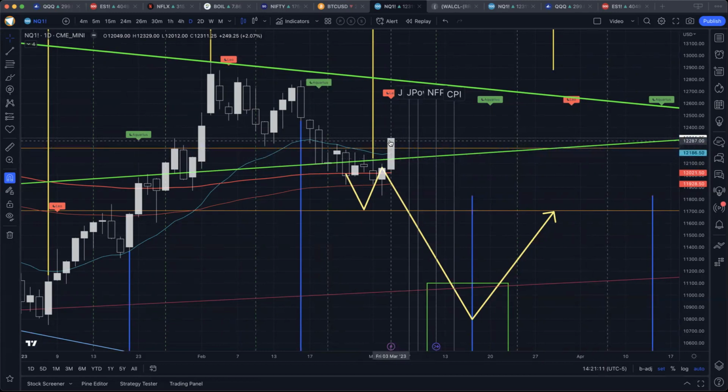So where does that leave us? Well, we're back inside this green wedge again. And this green wedge, if you're not familiar, is sort of my confirmation wedge. Above this wedge, and I turn very bullish. We separate below the wedge, and I turn very bearish. These are Gann fans that are anchored to Mars cycles. So that's really what I'm tracking here.